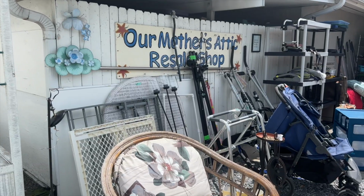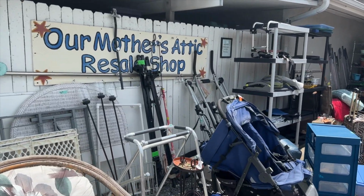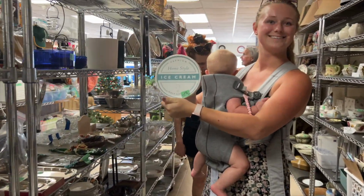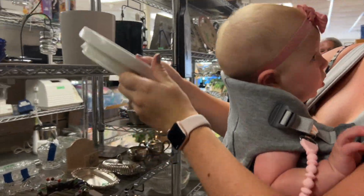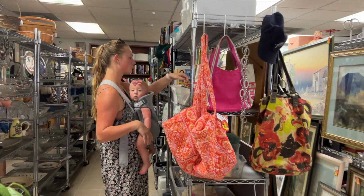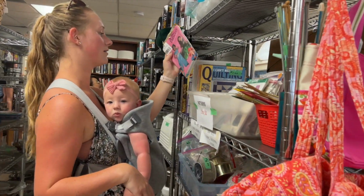At our third stop now, we are going into Your Mother's Attic, and I'll show you the inside of that store. I'm not exactly sure where this one is, but there's supposed to be a couple of nice shops over here. Right in the little ice cream thing. Yeah, it's actually pretty cool.